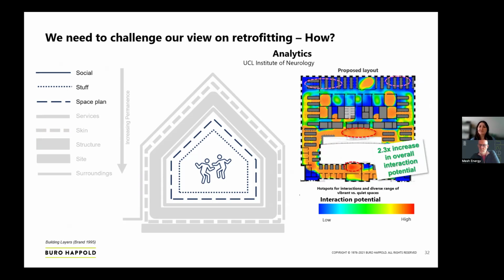You might get really annoyed or distracted by loud sounds when you're trying to work. So this actually created a lot more of an inclusive space as well.